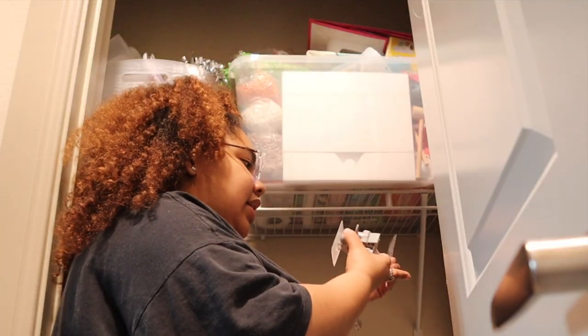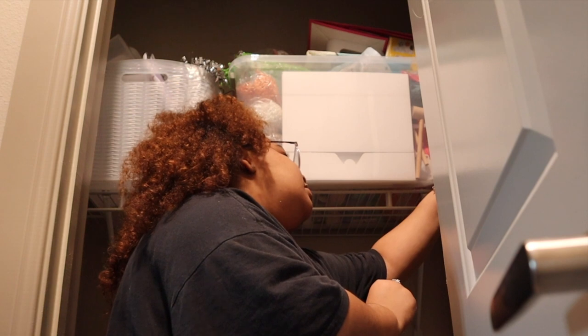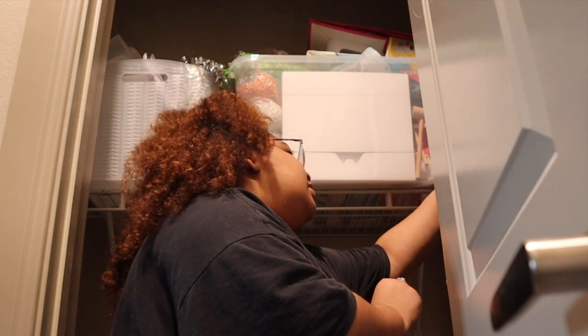Gotta put it as high as I can. I'm gonna put it about right there. Let me show y'all. So I put it right here. So let's see. It has a dustpan on the broom too, so. But it should be fine. So let's see how this goes. I'm gonna do it about right there. Okay.